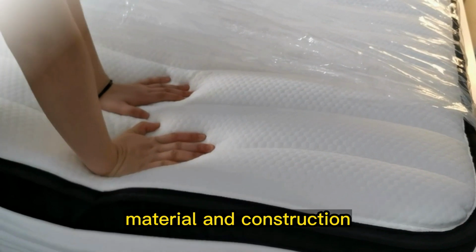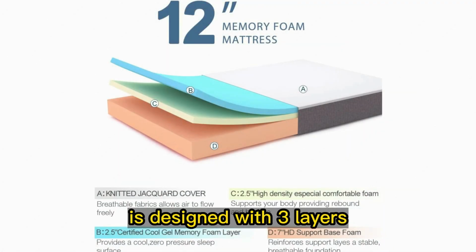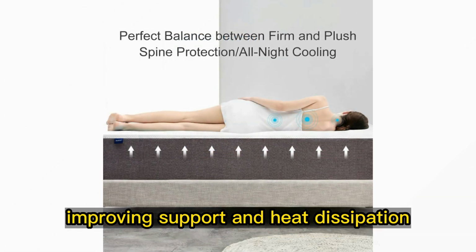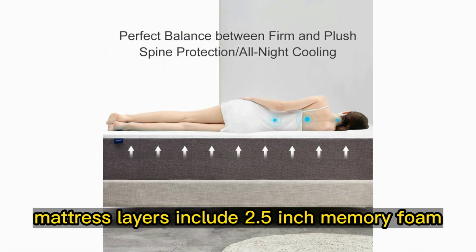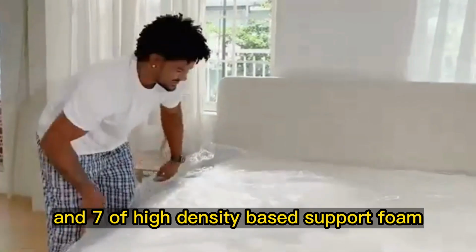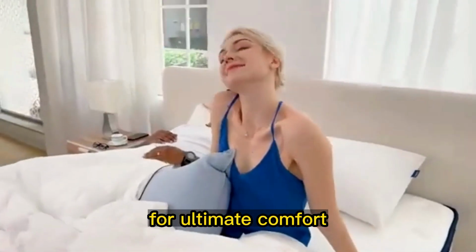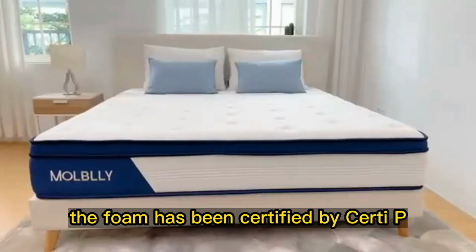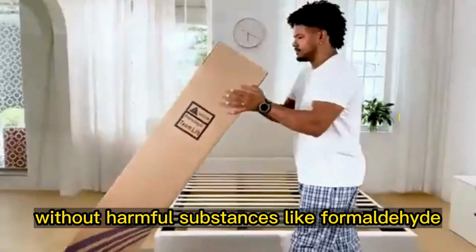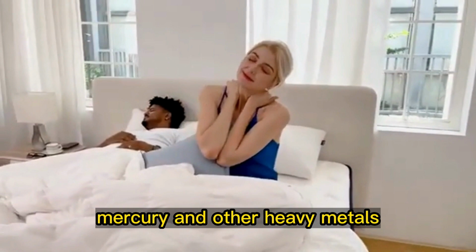Material and construction. Mobley 12-inch memory foam mattress is designed with a 3-layer all-foam system, improving support and heat dissipation. Mattress layers include 2.5-inch memory foam, 2.5 inches of comfort layer, and 7 inches of high-density base support foam for ultimate comfort. Health and hypoallergenic mattress. The foam has been certified by CertiPUR-US and Oeko-Tex Standard 100, without harmful substances like formaldehyde, mercury, and other heavy metals.